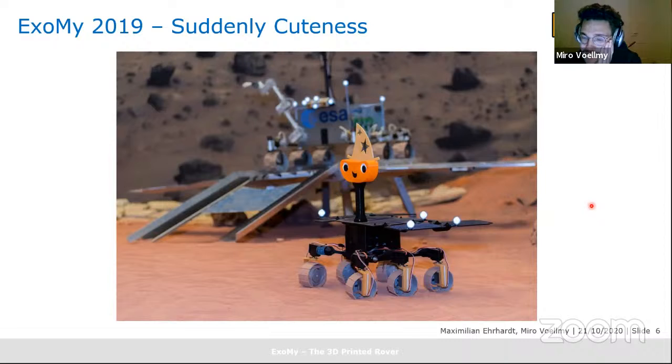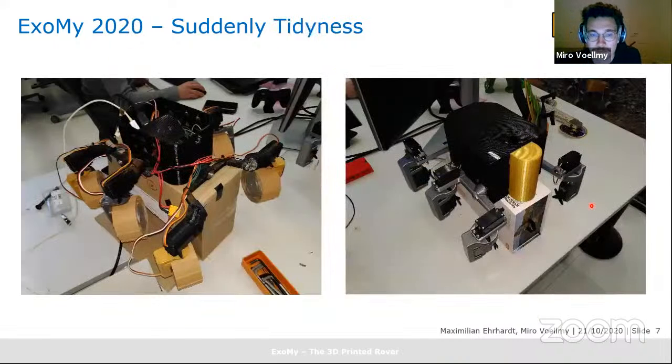Then we basically went completely back to the drawing board. We took what we learned from these first iterations and we made a completely new model. You see now all the cables are hidden.